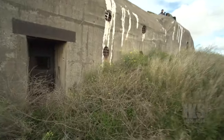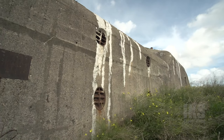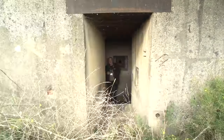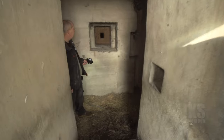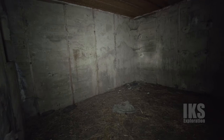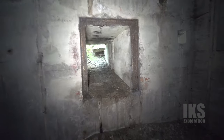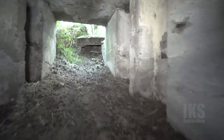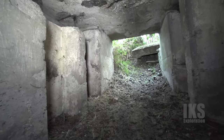Oh wow, it is open. Look at them vents. Sounds like straw or hay. Yeah, it's been repurposed as an animal shelter. Well, let's have a look. Oh, wow. And there's your emergency exit. I don't think I've ever seen one of them in a German bunker, to be honest. How strange.